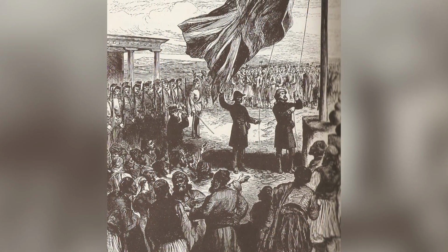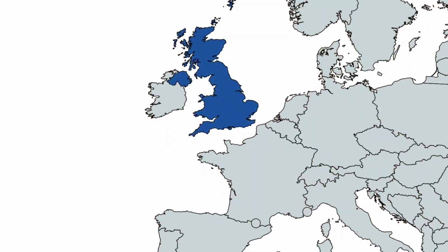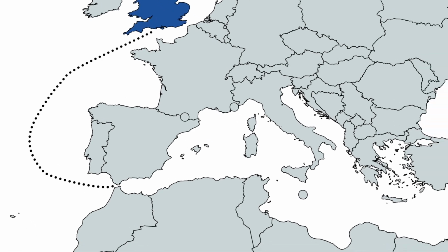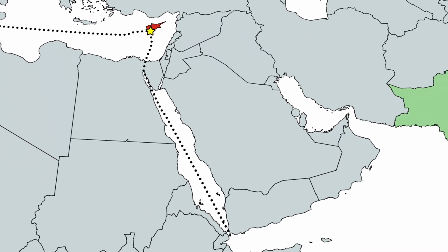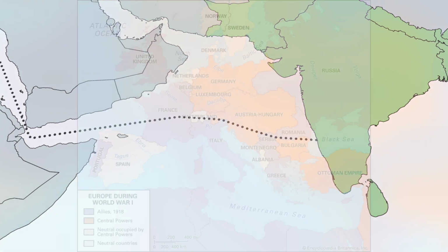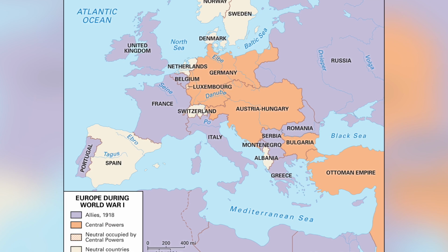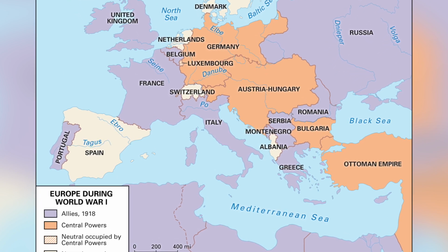These are pretty harsh conditions, but having control over Cyprus was extremely advantageous to Britain because the island is a strategic outpost en route from Britain to India via the Suez Canal. But 30 years later, when World War I broke out, Britain unilaterally declared annexation of Cyprus on the basis that the Ottoman Empire joined the Central Powers and Britain was with the Allied Powers.